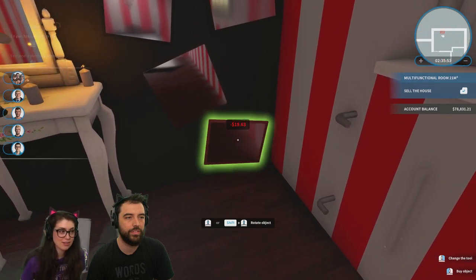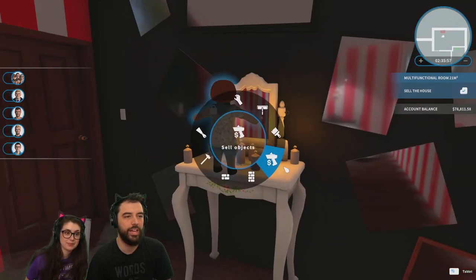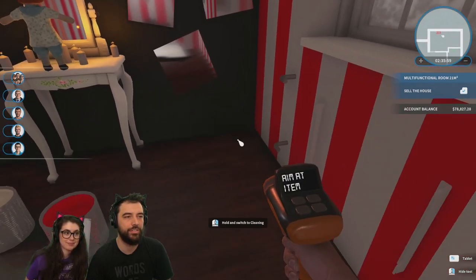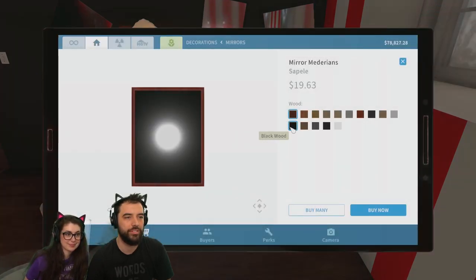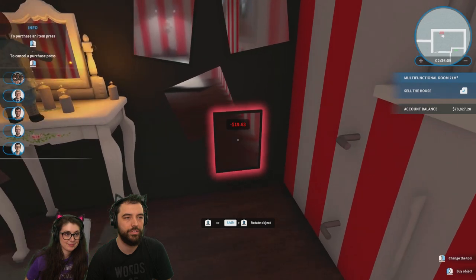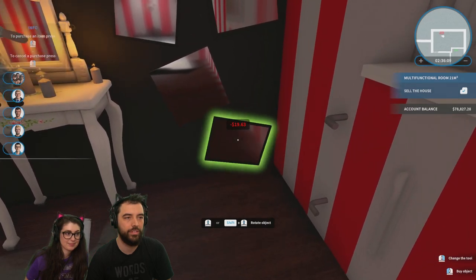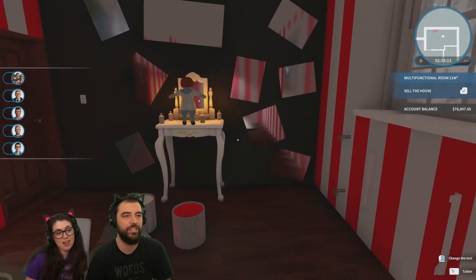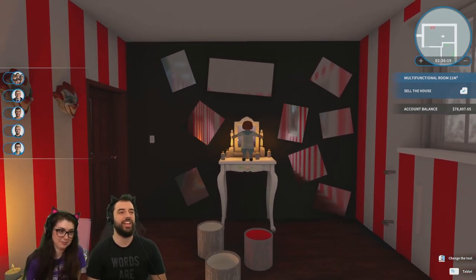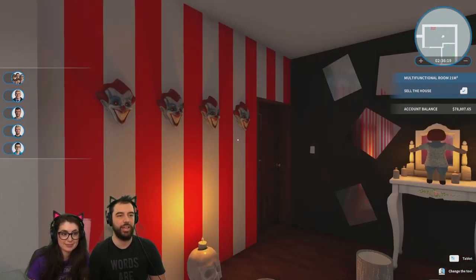Can you have black candles? I don't think so. I think it's just the white ones, but they're still pretty dang creepy. Oops. I made that one with the wrong border. There you go. That's great. It looks like they're falling. I think we need two more over here. I think we're good.